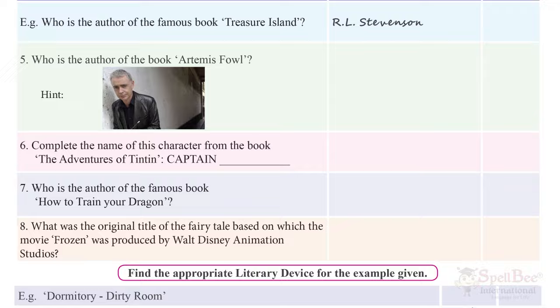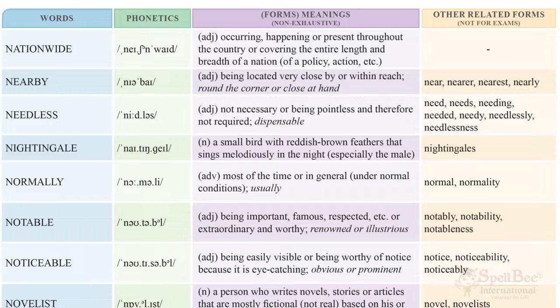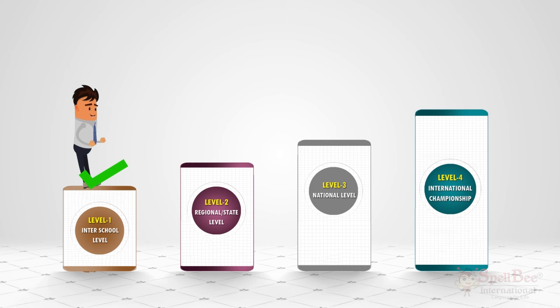We want you to get qualified for the state level because you'll get a book with meanings for the first 300 words, phonetics, meanings and other related words. And at the end, you'll have pictures for which you can write the captions. All these words will be there in that page. So every page will be more like a game. Great. You're now in the inter-school level. And we hope that you qualify for the regional or the state level.